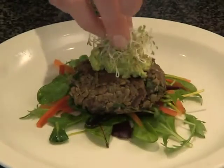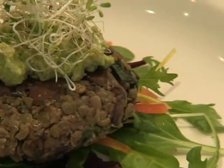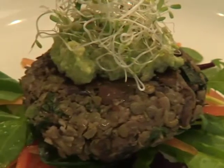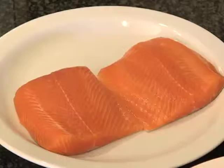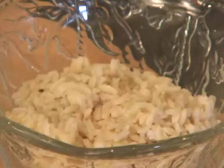Once your delicious meat-free burgers are cooked, you can serve them with a healthy salad or even the old-fashioned way on a bun with some baked sweet potato wedges. If burgers aren't to your liking, then Kelly's next recipe is for all the seafood lovers who want a new twist on a healthy and tasty fish dish with plenty of veggies on the side. So Kelly's second balanced meal for the day is trout with sesame steam fried vegetables and brown rice.